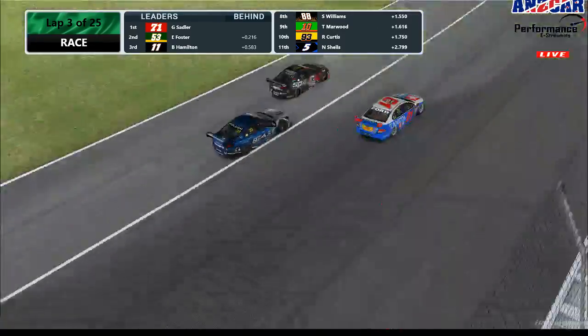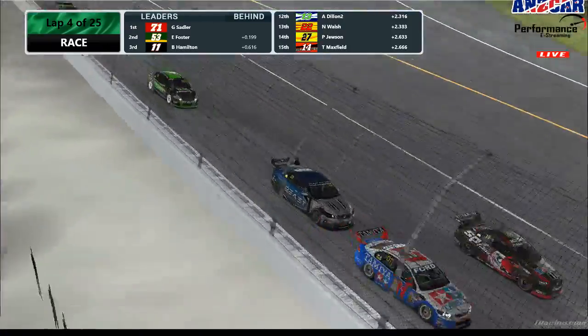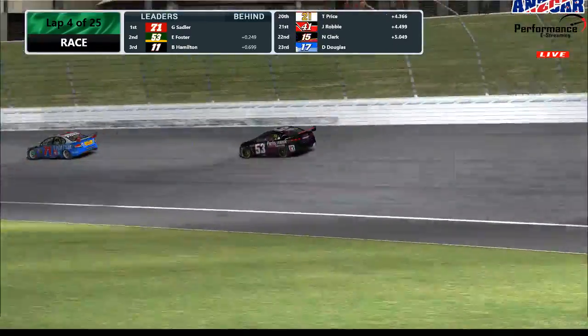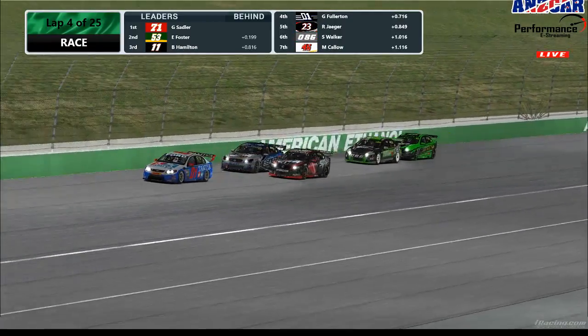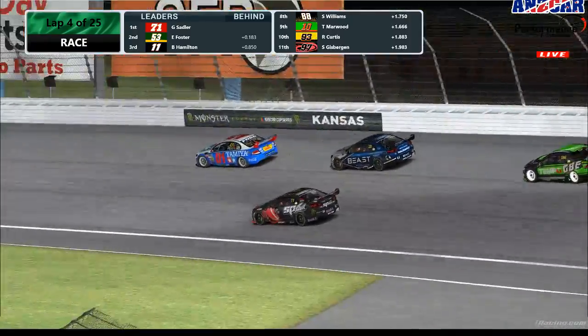So back up the front, Sadler's doing well up front there, trying to cruise away from the pack. He's got Foster in close proximity, and a fair gap then back to Brendan Hamilton, who's coming under fire from, by the looks of it, George Fullerton. And is that Raymond Yeager coming back? It is. Yeah, he's definitely having a good try here on the outside.